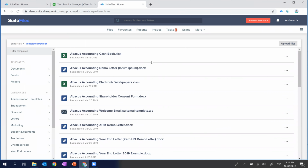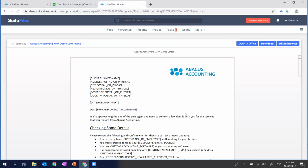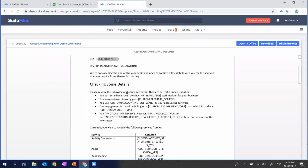But what I'd like to do is show you this XPM demo letter template, because this is all set up to pull information back directly out of the Practice Manager that I can pre-populate into my letter. So here you can see I've got name and address details. I've got the salutation, so that's the actual contact person. I can put a date in here. I've also got the ability to use those custom fields that I'd set up and collected information for.